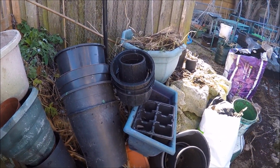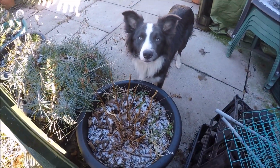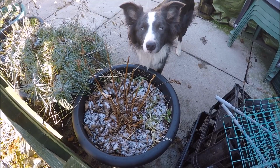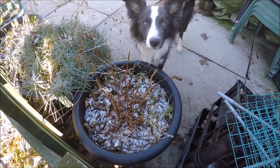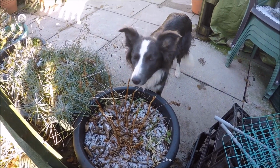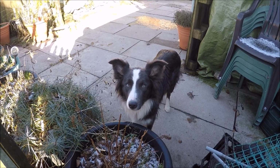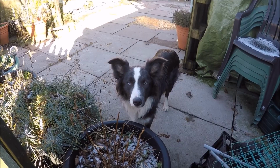Excuse me being distracted, but one little Flinny is chomping on my plants again. I know they look like they're dead, but they're not actually dead, Flinny. They come back every year. Don't look at me like that. Don't give me them eyes. As if to say, I'm not doing nothing, Mummy. I'm not.